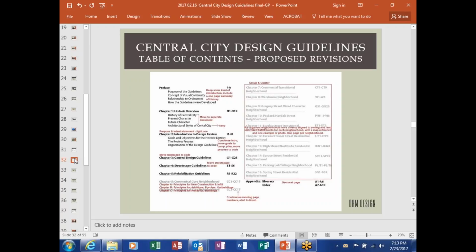There are some items at the beginning of the current guidelines that we felt could be moved to a separate document. Those include the history of the Central City chapter, the discussion of the present character of the city, and the future character of the city. In the end, we felt keeping the description of the different architectural styles of the city were important to keep in the guidelines for reference and ease of use.